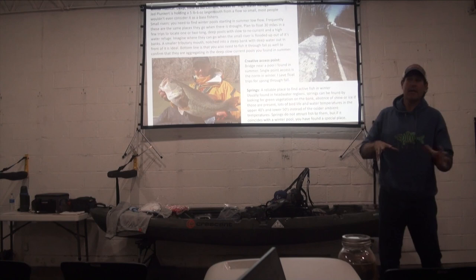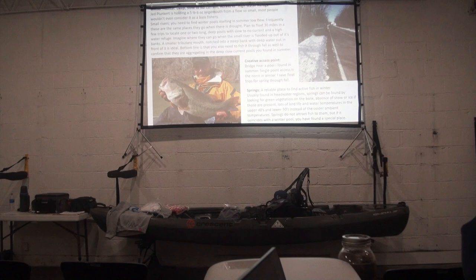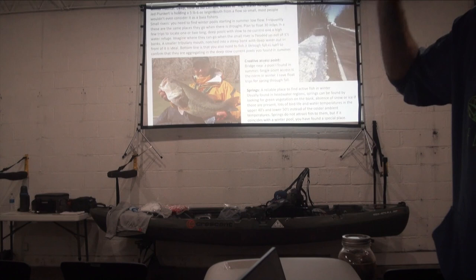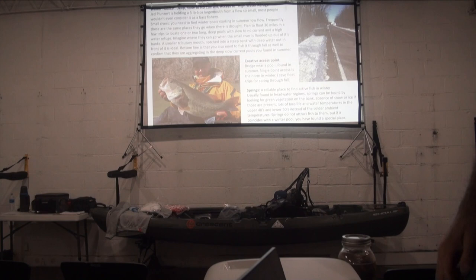We talked a little bit about springs earlier, so I'm going to keep moving. I know I'm getting close on time, so I'm speeding up. I will mention my buddy Jed here. And don't tell conservation officers they're not real cops. Yeah, it doesn't matter. So he's got an over 5 pound fish, and that was in a creek.